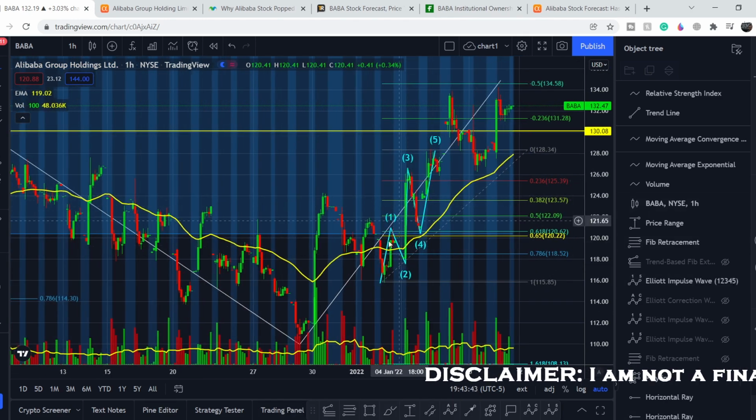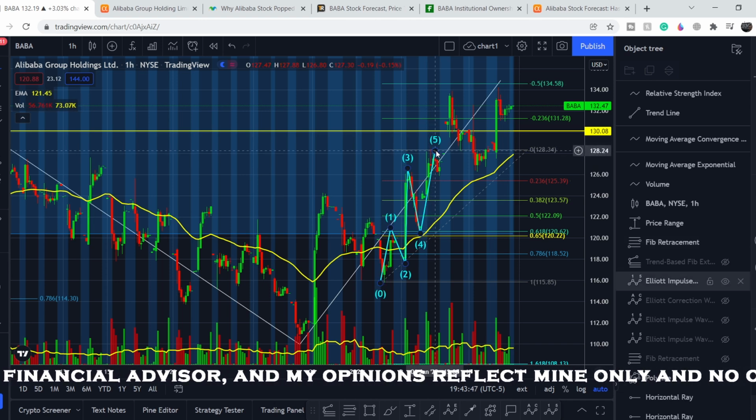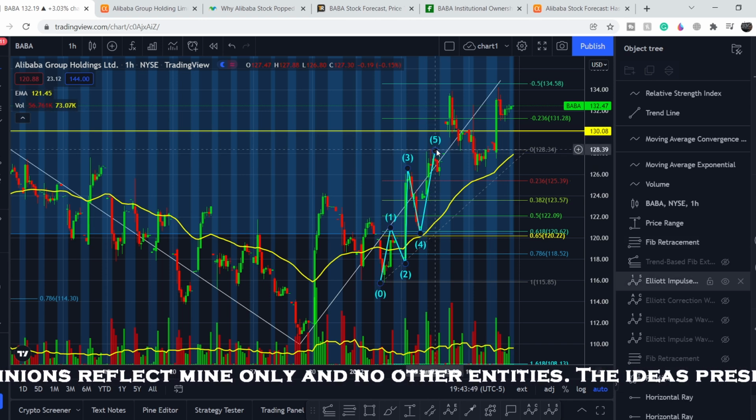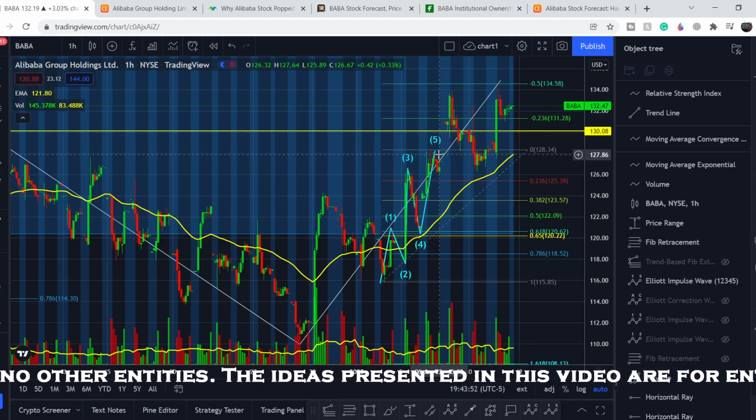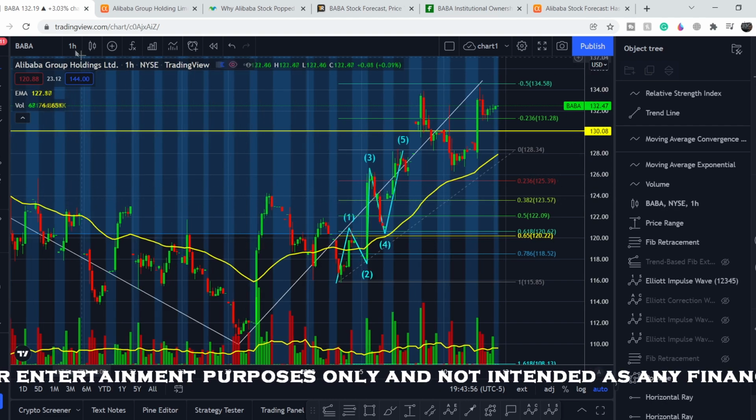So guys, as you can see, I marked this movement to the upside and I marked the top of our fifth wave right here. And this means we couldn't have another wave to the upside with the shallow retracement, but it happened. And let me show you where I was wrong.